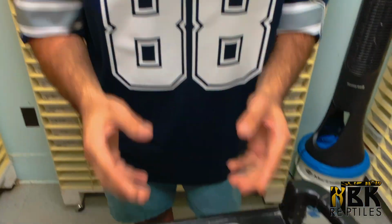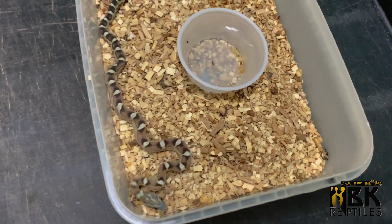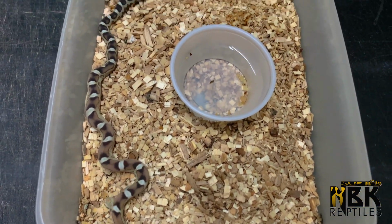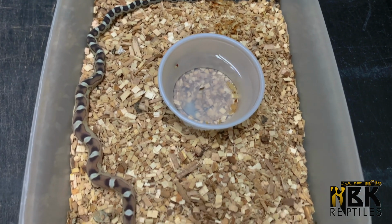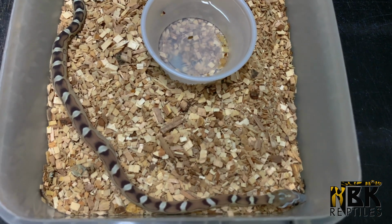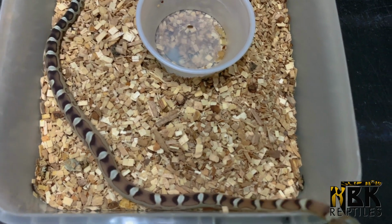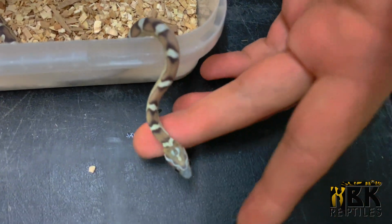But I'm going to show you guys just another amazing scaleless with caramel that I've never hit before. This is a scaleless caramel sun-kissed. I can't wait to be able to add some diffused, some hypos to that snake. It's really going to be amazing. But I can say right away, there's no hypo. You can see the black on there. So for sure we did not hit.